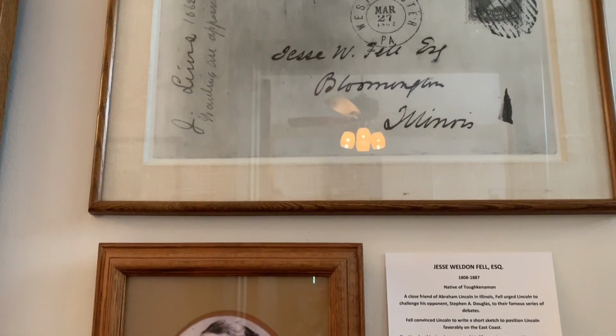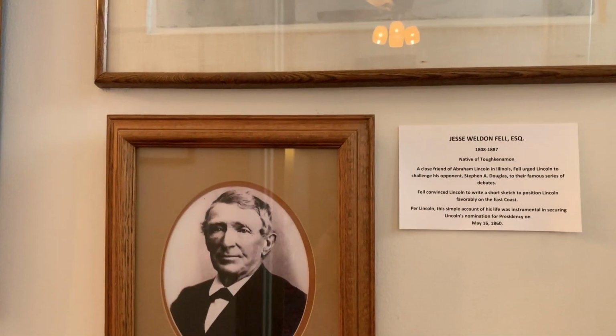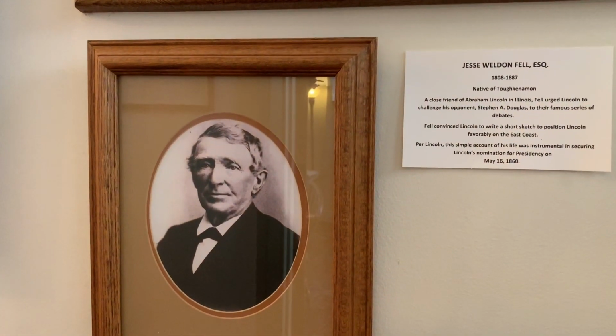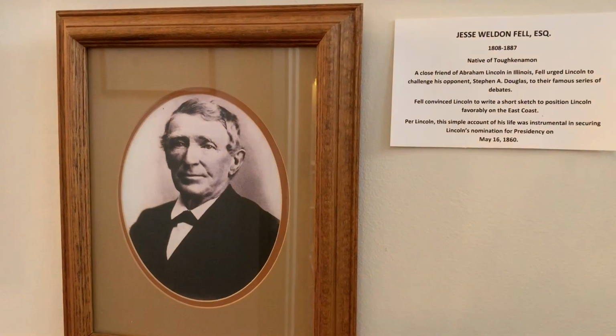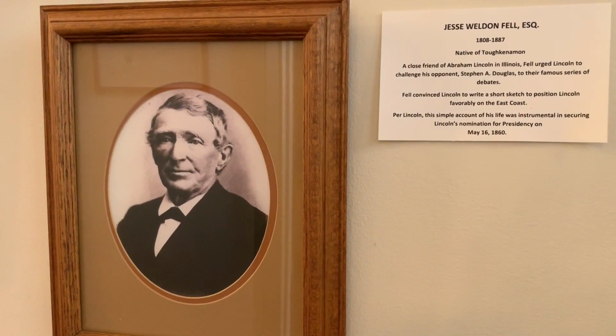When Lincoln finally agreed to run for president, Fell asked Lincoln to write some notes about himself to share with the Chester County Times publishers. The printed article raised Lincoln's reputation in the East Coast, and Lincoln himself attributes this simple account of his life to securing his nomination for President of the United States.